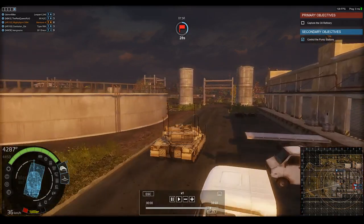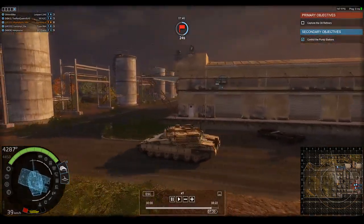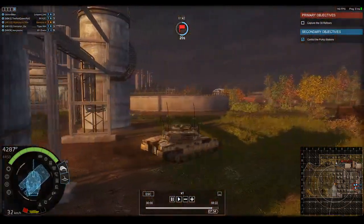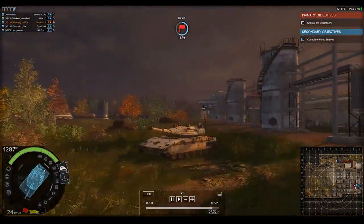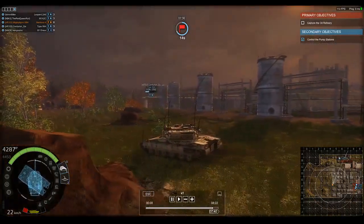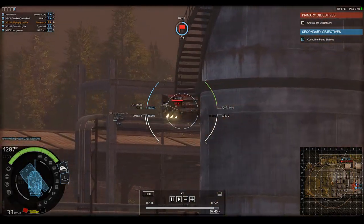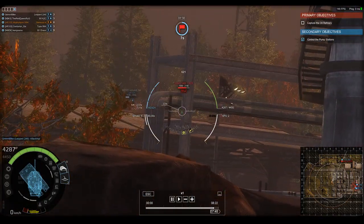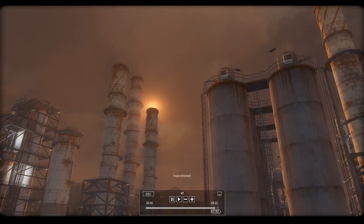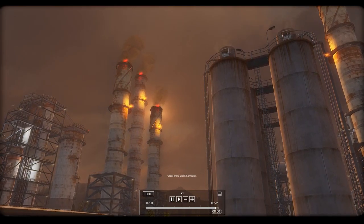All right, so the ready rack is completely loaded up. There we go. Satorian actually found an AMX-10 RCR. So I'm going to try to get myself into a position where I can make shots. There's one shot, got the loader, and the kill shot. Great work, Black Company.